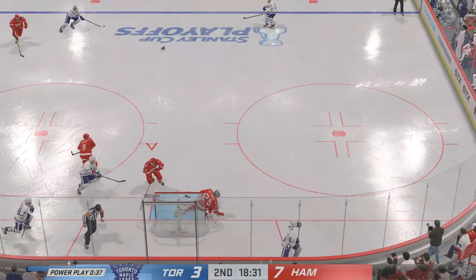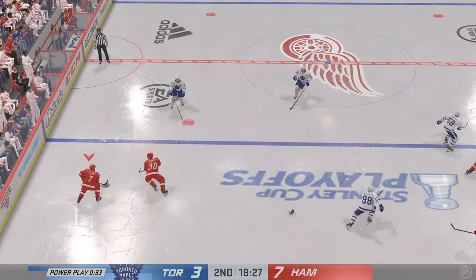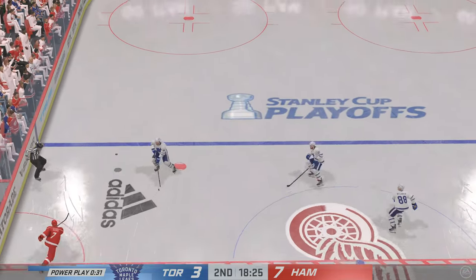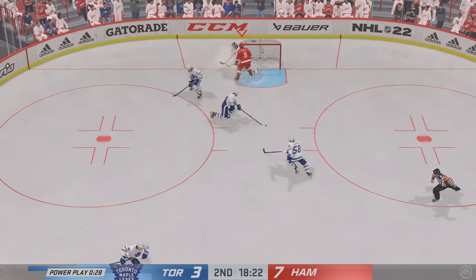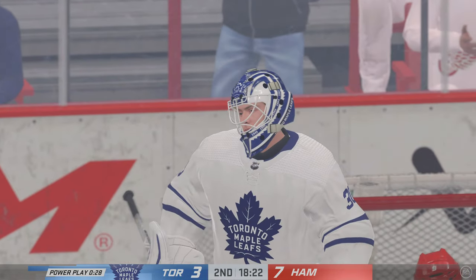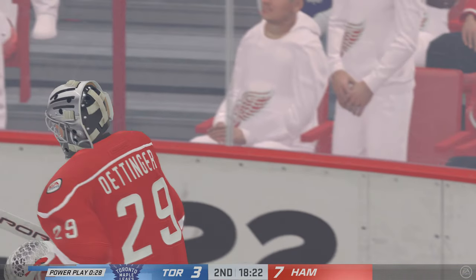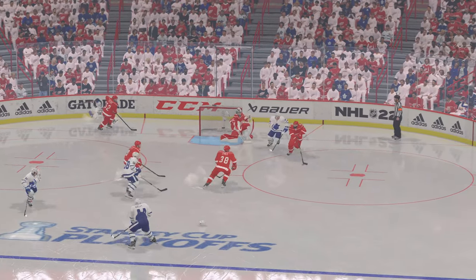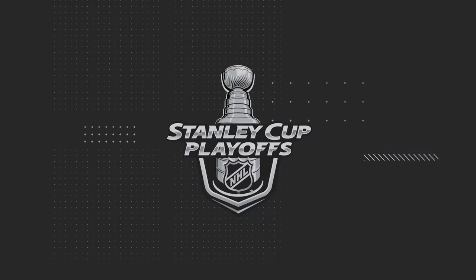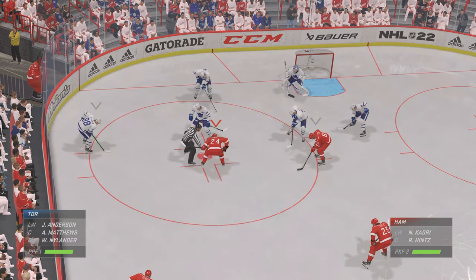Toronto's got the puck against the boards. Denies them in close. Sometimes you're in close, there's no room to put it anywhere. The goalie smothered it all. And the puck stopper jumps on top of it to get a stoppage in play. Stretched all the way out, just gets a piece of it to keep it out of the net. Power play set to roll on as the centers get ready for the faceoff.